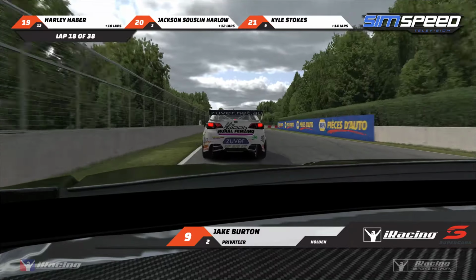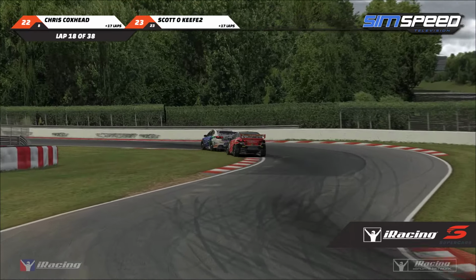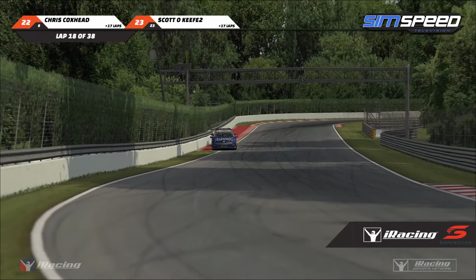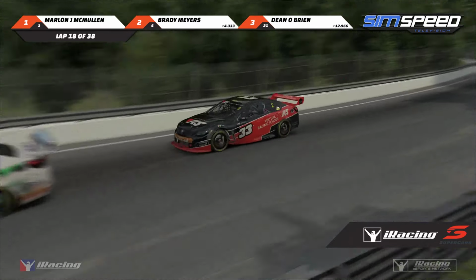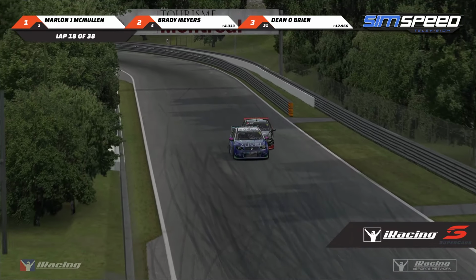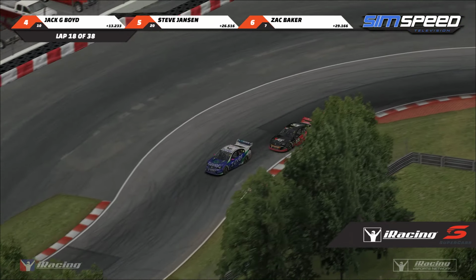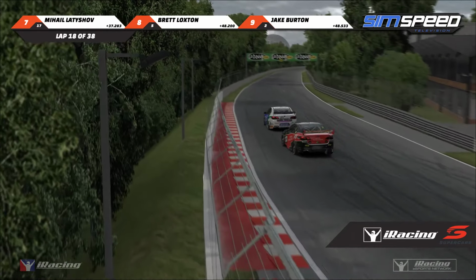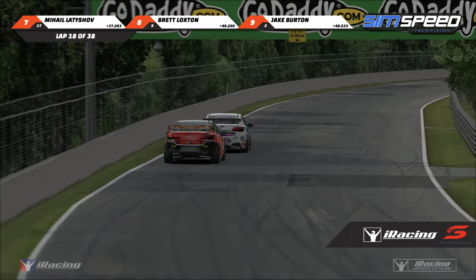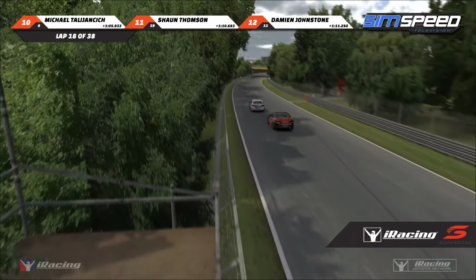If I was Brett Loxton, I'd probably just try and cut this next chicane here, but he's managed to just keep ahead enough. And these guys, I'm sure, are going to have a little bit to say to each other after tonight's race. And they might have something to say into this next corner here. Oh, gosh. This is starting to become tense now. You know, it's fun to watch them go at it like this, but at a certain point, you're worried it might end in tears.